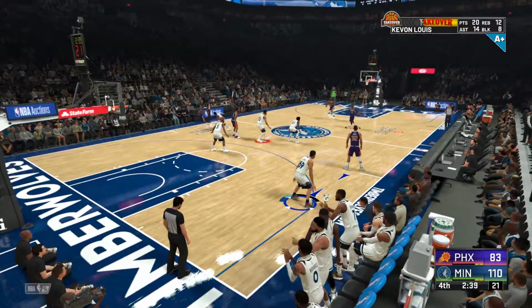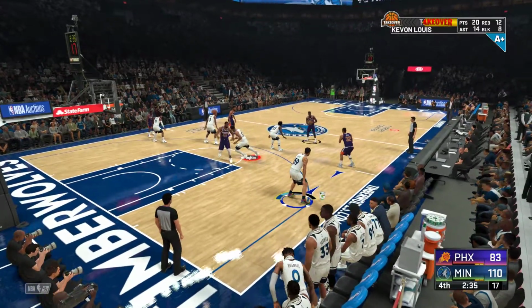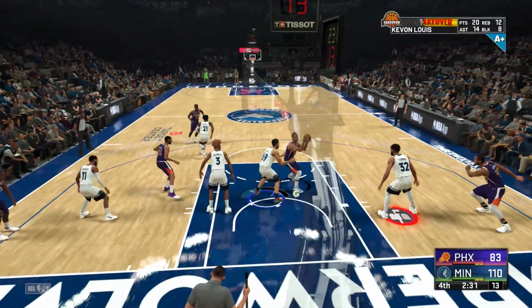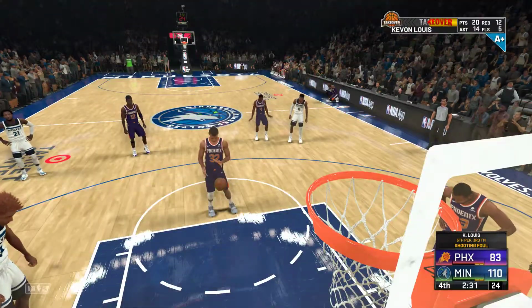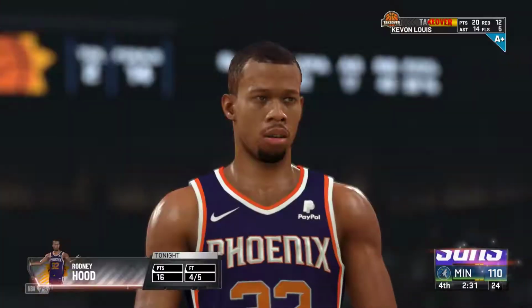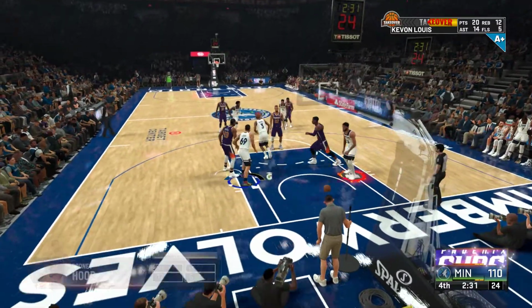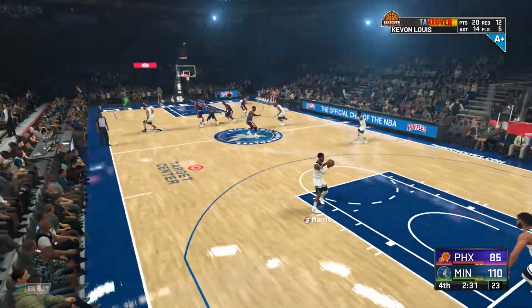Phoenix has gone 1 of 3 from outside the arc since we've reached the fourth quarter. Flores, the pass to Hood. And the call on the shot that sends him to the line. Well, this team likes it best when Rodney Hood is aggressive on the offensive end. He's always looking to get to the stripe. This is as good as it gets from the charity stripe here in the second.